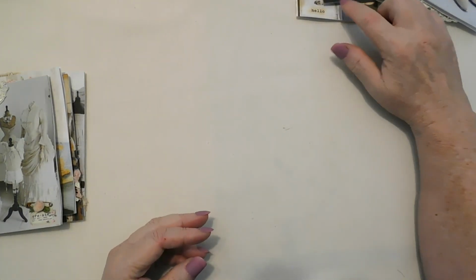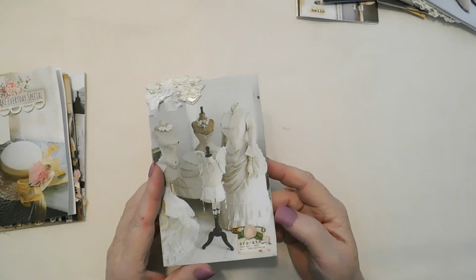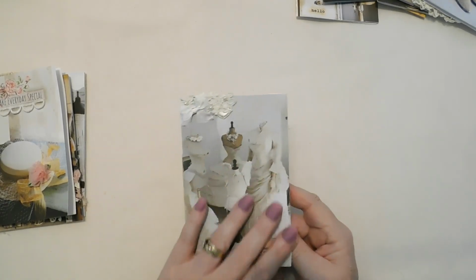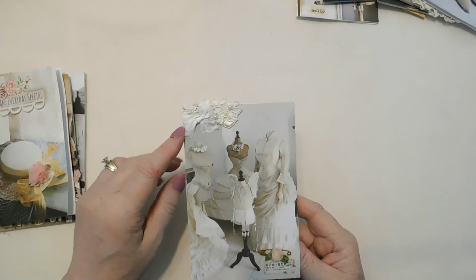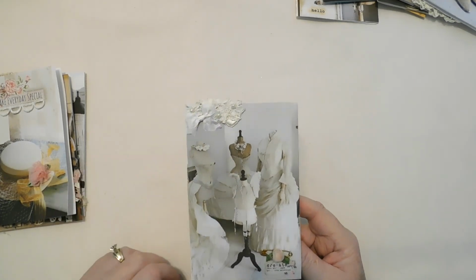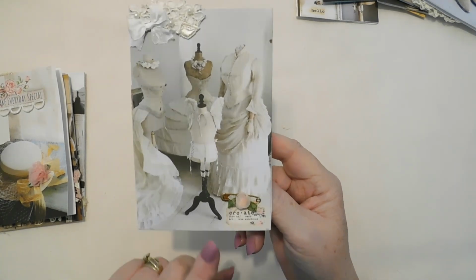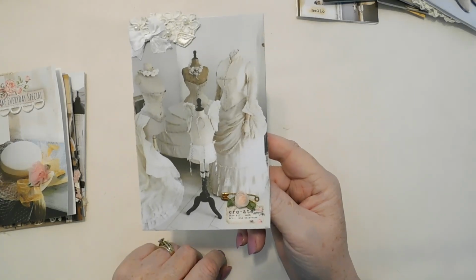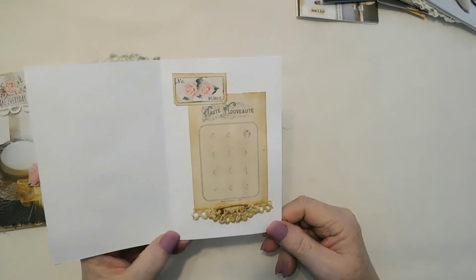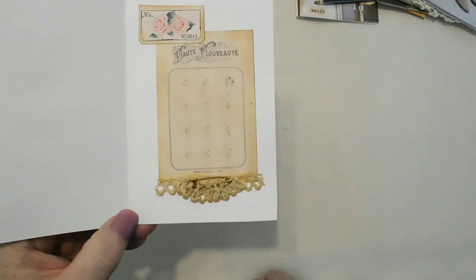So let's see, 1, 2, 3, 4, 5, 6, 7. I think I have 11. I know I have 10, but I think I have 11. That's why I'm counting. And up here, I love this picture. It's so cool. And a little bow up here with some old wedding gown applique. And then this says create. And it has a pretty organza rose, and I added a pin to that. And then inside it says whatever in French, and I can't pronounce it, but I put some trim here.